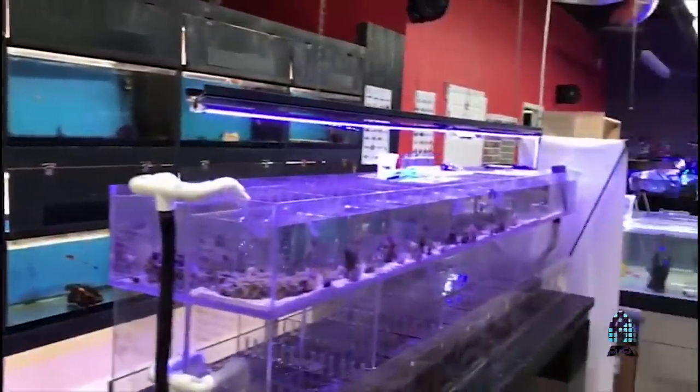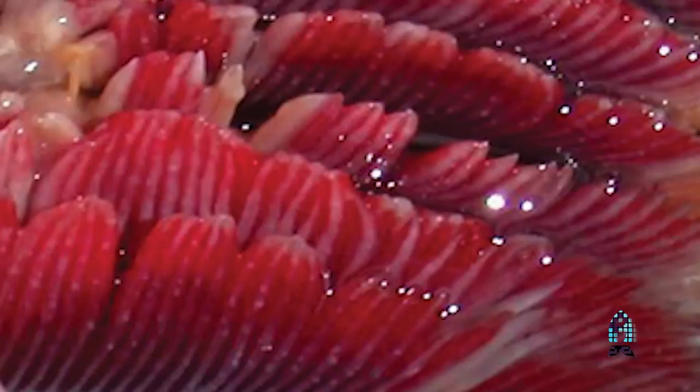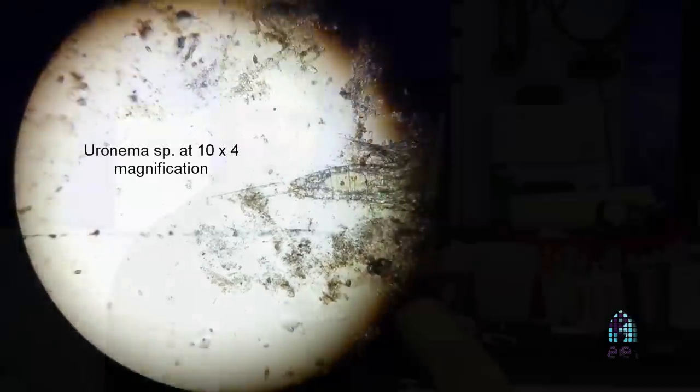So the best policy is quarantine beforehand, work with stores that quarantine their fish specifically against cryptocaryon, 12 days on copper, hyposalinity, stuff like that can manage the disease from spreading. And it can sneak in on the gills of fish. These other diseases, the other protozoans, Brooklynella, Oodinium, Uronema, they can all come in unknowingly. So a good quarantine protocol is really the best way to manage disease and basically avoid it from coming into your fish tank.